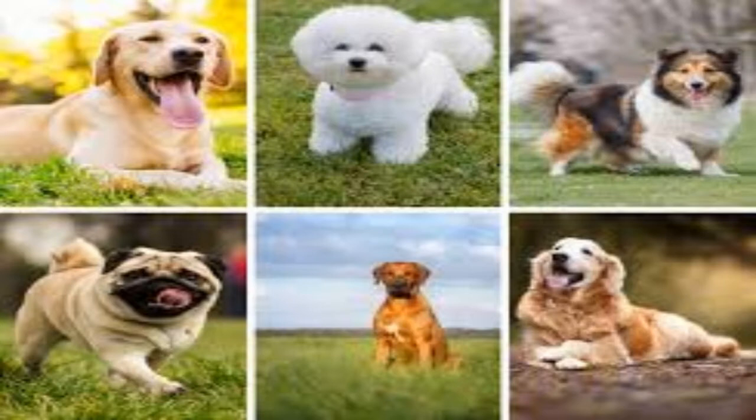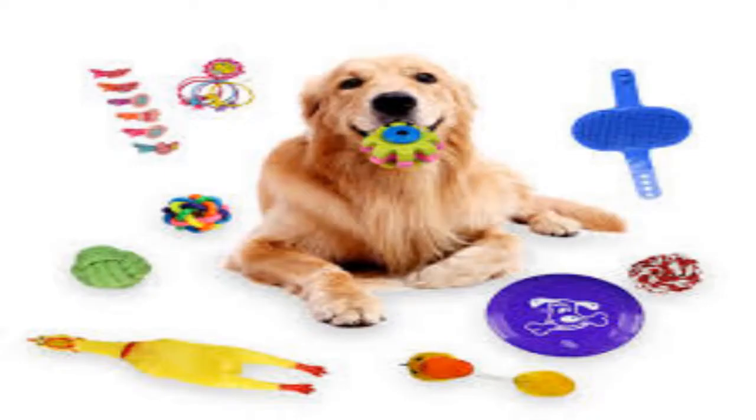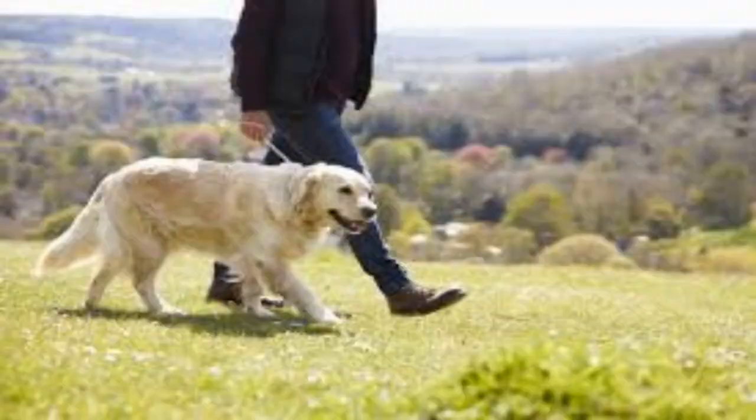Do you have a dog? Dogs are very popular. They are great pets. People who have dogs do a lot to take care of their dogs. They buy them dog treats and dog toys. They have leashes for them so they can take them on dog walks, because dogs really need their exercise and they like to go on walks.